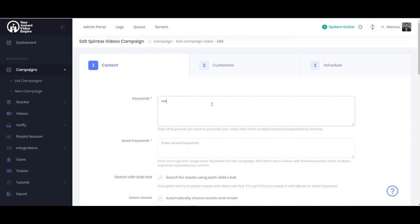So for example, if I had weight loss and I had weight loss plan, weight loss diet, you get the point. You can take these keywords and you can put them in here, but you can't just do that. You would have to start adding other keywords for assets. So like diet, healthy, fitness, exercise, food, eating, all those kinds of things.